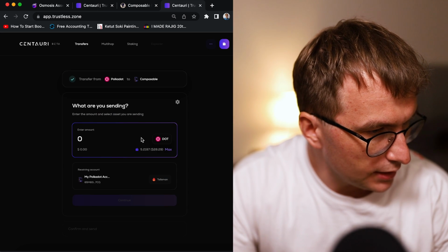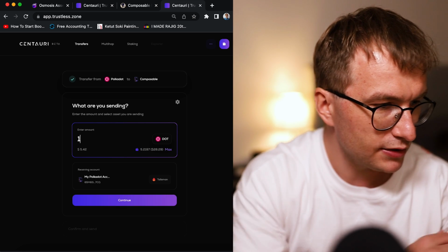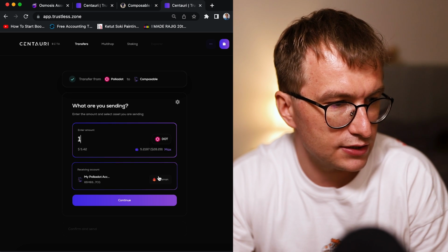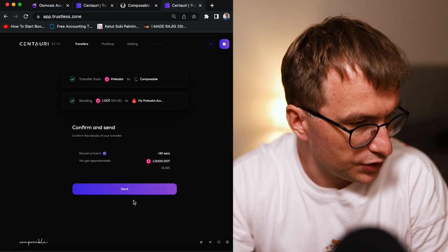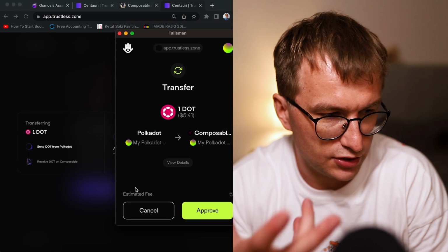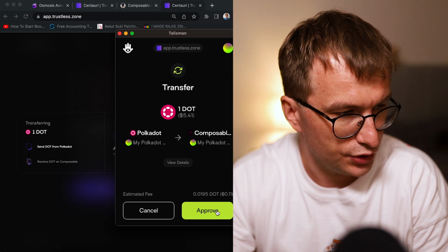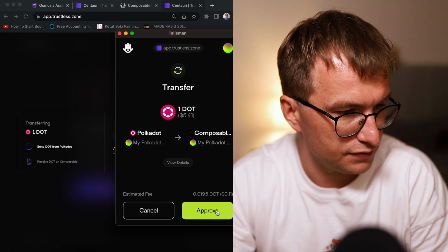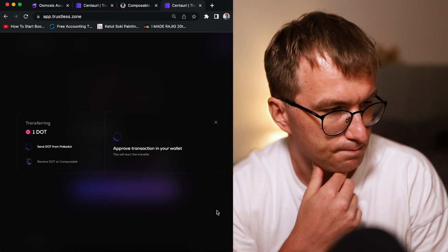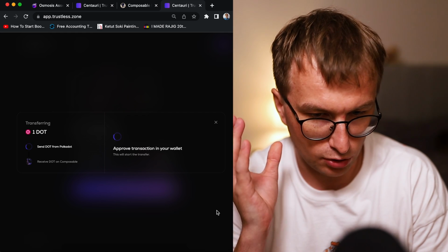Continue. So I have 5 DOT. I'm going to transfer 1 DOT. Okay, I should have a little bit, and you can see it's on Talisman. So let's continue. I'm sending 1 DOT. The transfer takes around 30 seconds, and it costs around 10 cents usually, from the experience that I have. Once again, beautiful wallet. So right now we are going to have some assets on Composable.